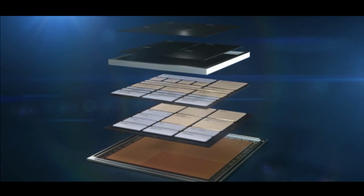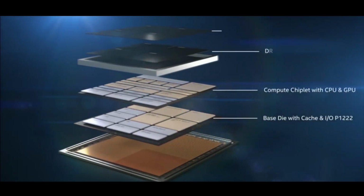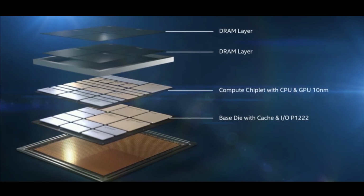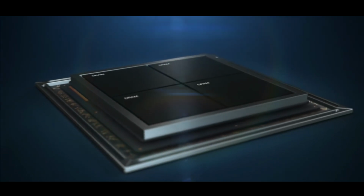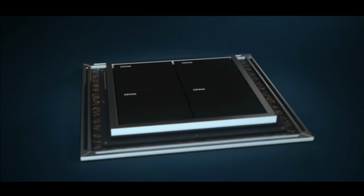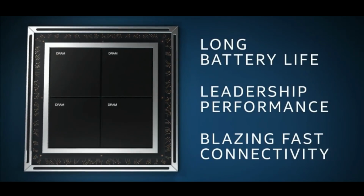We're pairing this hybrid CPU architecture with an innovative 3D packaging approach that we call Foveros, where we're able to actually stack different pieces of IP together in 3 dimensions instead of just 2. So that SoC is now packed with all the technology in 3D that people come to expect. Drives longer battery life, performance, connectivity.